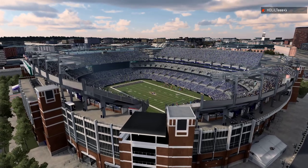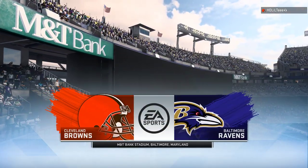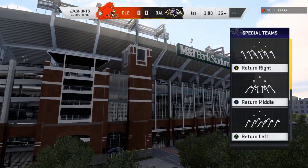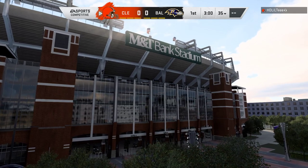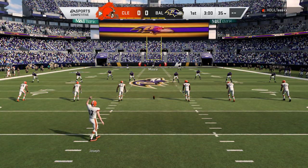It's the NFL on EA Sports as we are in the inner harbor of Baltimore at M&T Bank Stadium. Here's a scene a short time ago. The Ravens introduced to this sellout crowd, and through a sea of pyrotechnics, out they came from the tunnel. We're set to go as the Ravens get ready to match up with the Cleveland Browns.